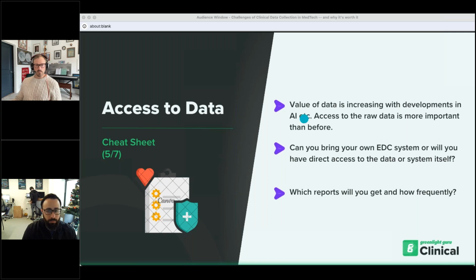And really, the importance of data to every organization is becoming more and more important, especially with the advent of AI, and using that data for future marketing purposes. Understanding this piece in terms of data access will be really key. Some CROs will prescribe or suggest EDC systems. Some will allow you to pick which one you want and propose that to them. So there's a couple of ways to do that, but really understanding this access to the data is important.